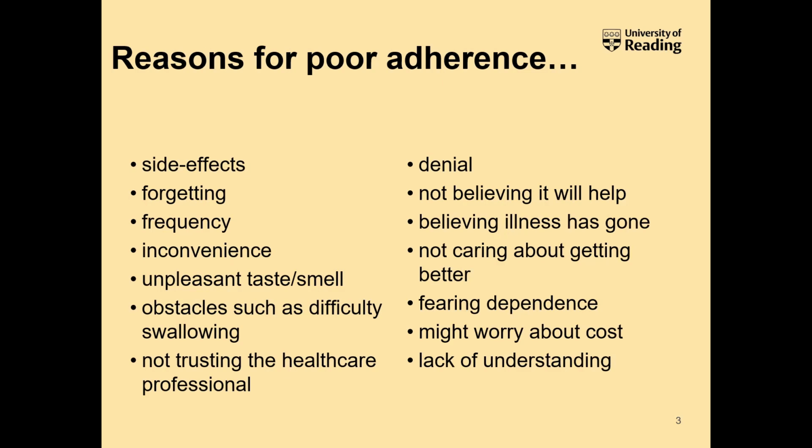Some patients are in denial, so actually they just kind of won't accept that they're ill, there's something wrong, and that they need to have treatment. Some patients don't really believe it will help. It's a little bit similar to not trusting healthcare professionals, but they don't see that taking a tablet every day is going to help something that's been going on for years. Some patients might think that they've taken their medication for a couple of weeks and so they feel better, so they don't need to take it anymore because they think they've been cured.